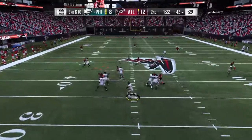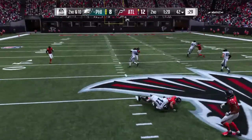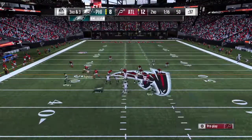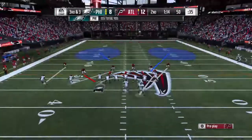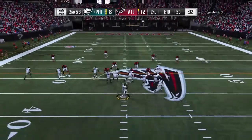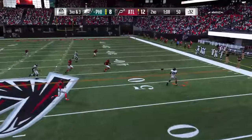Wentz will try again on 2nd down. Jeffrey with a catch left side. And he'll get it out to midfield. Looks like, yeah, they'll spot it right at midfield at the 50. The reception good for 7. It's 3rd down. From midfield, here's Wentz.